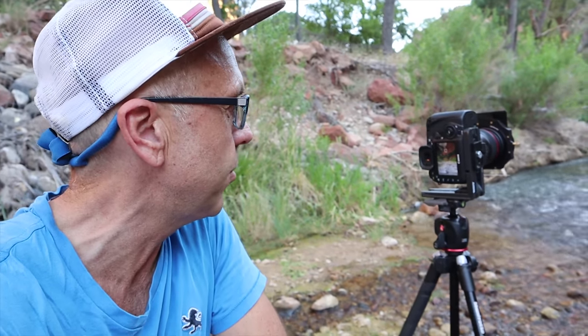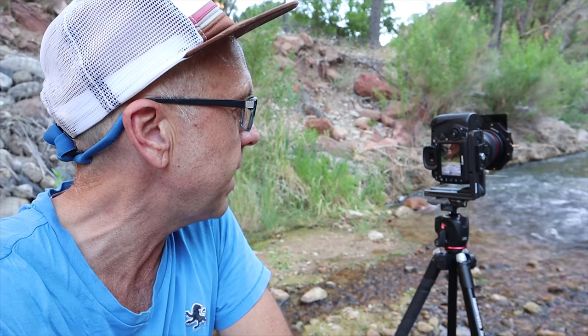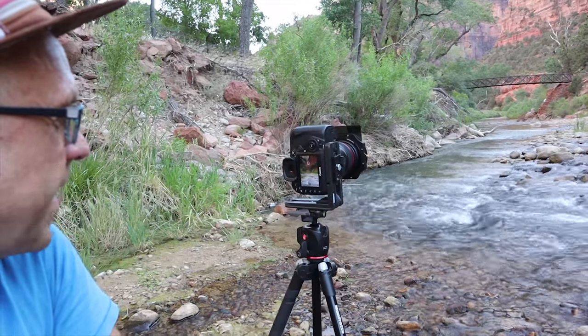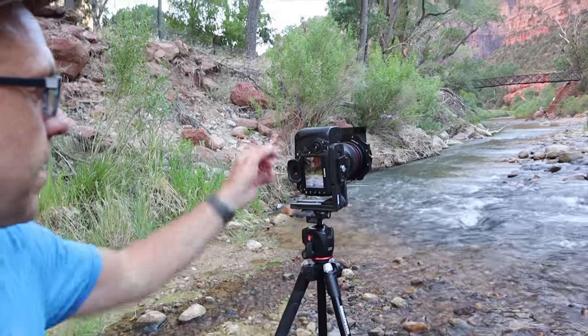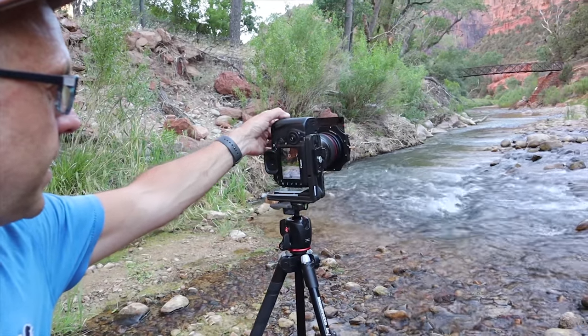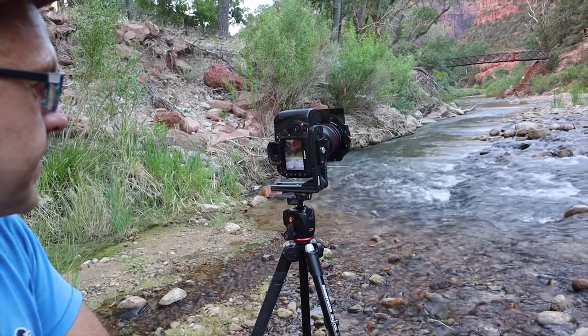So I've got a three-stop soft grad on there as well, just to allow me to take down the shutter speed to 0.4 of a second. And I'm focusing on the red rocks back there. I want them to be super sharp, and the water's going to be obviously in motion and blurry anyway, so don't need to worry about that. So there it is, 2 second timer. I think this is probably my best image of the day. There it is. Okay. All right, maybe now I can go back to camp.